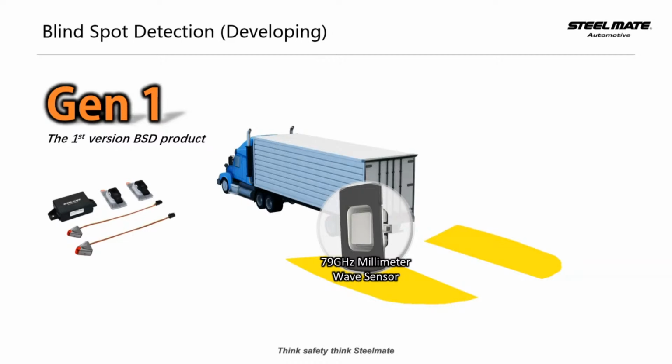The BSD in the market is controlled by a metal part, so we need to fix it with screws, and we need to drill a hole in the rear bumper. It will not look good, and it's not easy to install. But with this one, it is very easy to install.